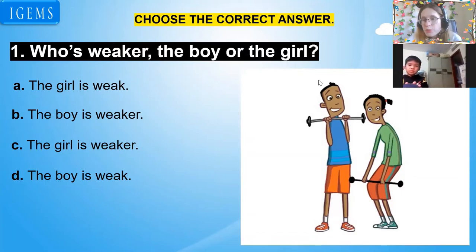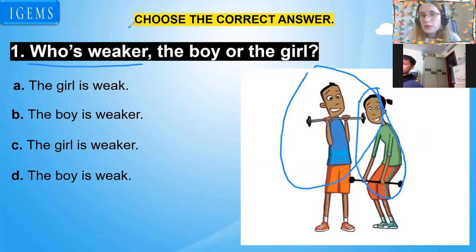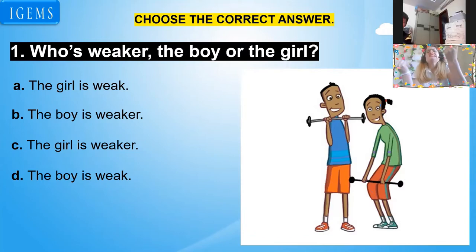So here's the boy, and here's the girl. Who's weaker? Weaker. Can you say that word for me? Weaker. Weaker. Yes. Okay. Look carefully. Look here. So who is weaker? This one is strong. This one is weak.